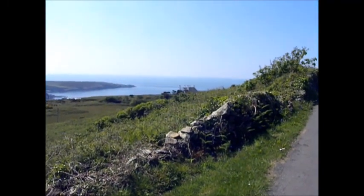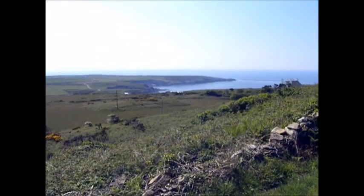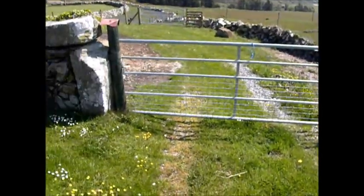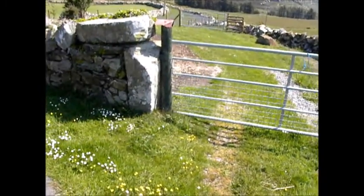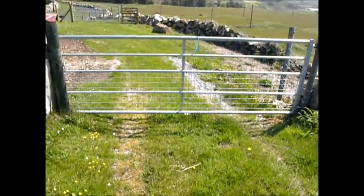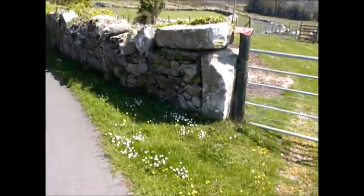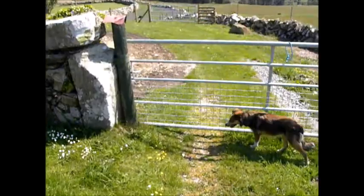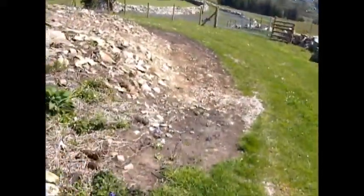Okay, I'm now standing at Hangman's Gate looking out over the sea, and as I pan round you'll see the big change here is that Hangman's Gate is gone. It has had to be recycled into kindling and a proper field gate put up to stop walkers just wandering through and people's dogs wandering onto the property. So we'll go in through the Hangman's Gate Mark II. Let's see what else has changed.